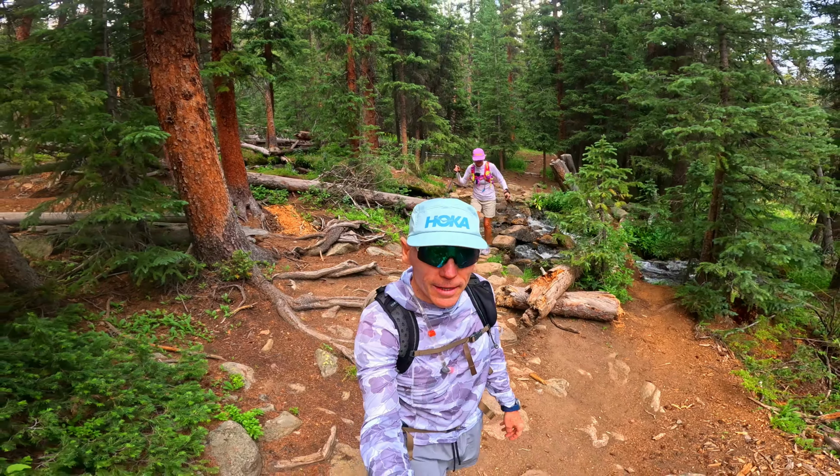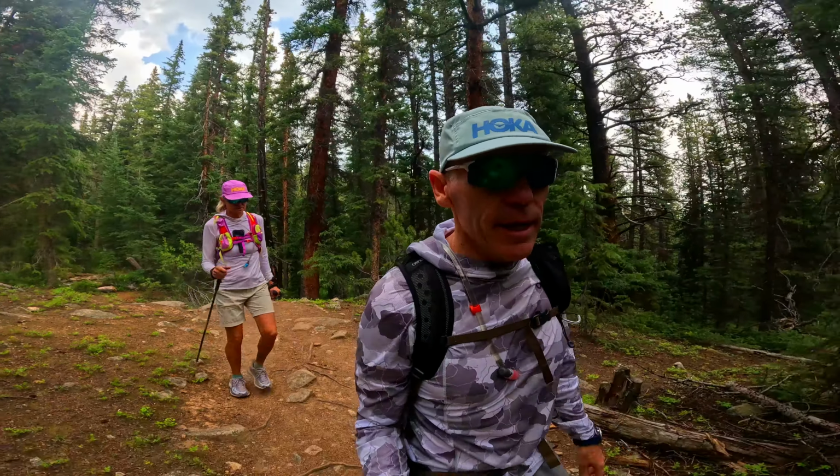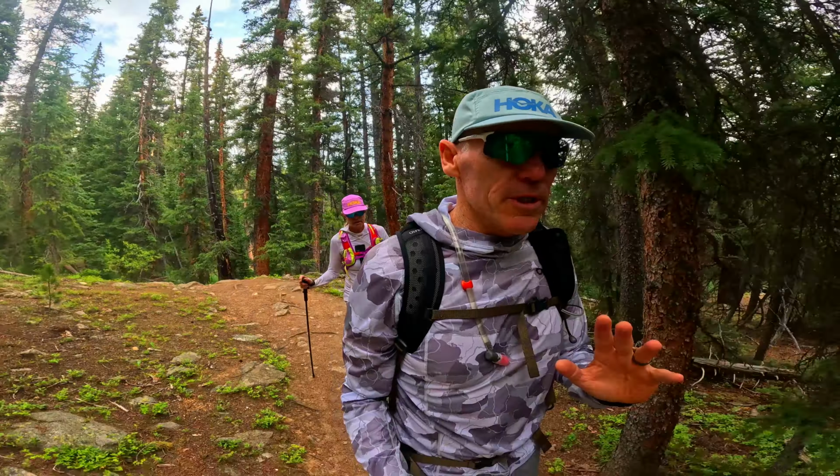And lastly, trekking poles were extremely helpful today, especially the last 0.6 miles from the saddle up to the summit. It gets super steep, super technical, and even on the way up, it was a gradual up, and trekking poles were extremely helpful. So that's our take on summiting Mount Massive. Hopefully that was helpful.